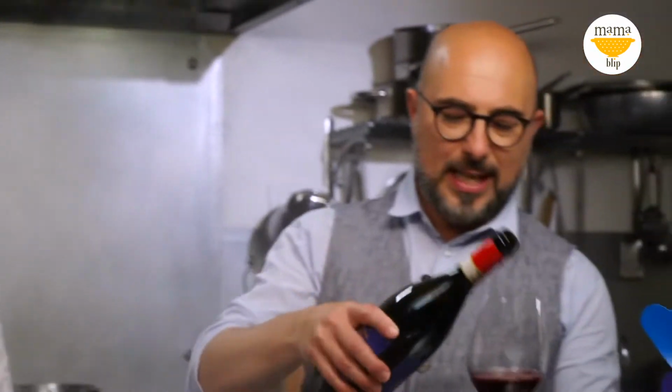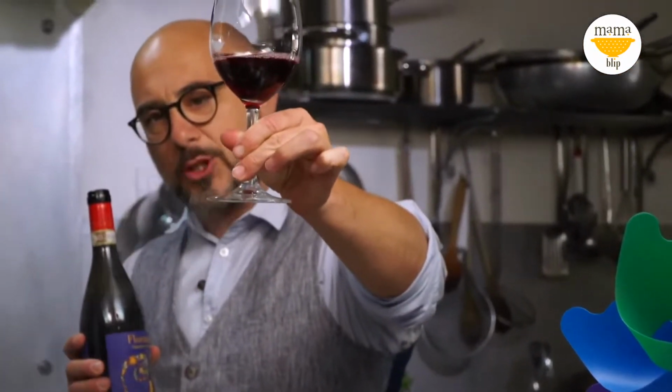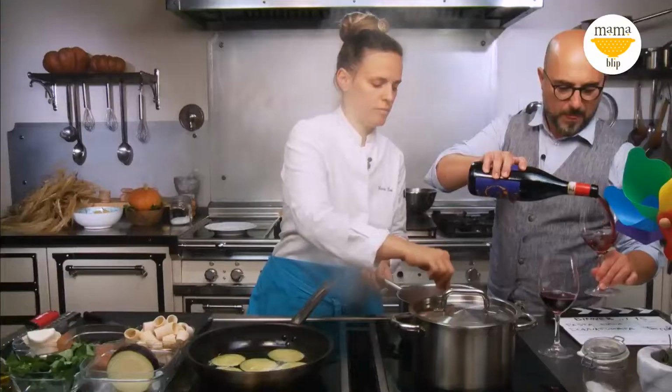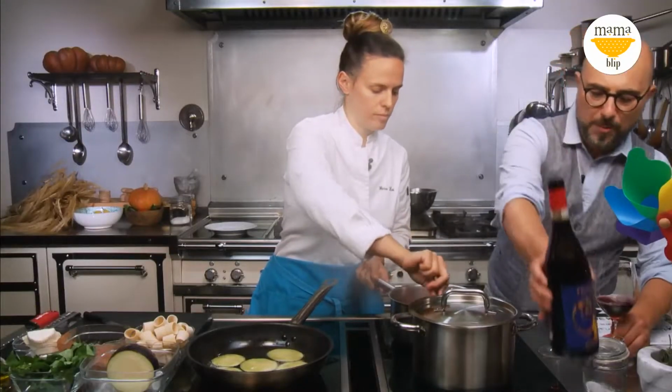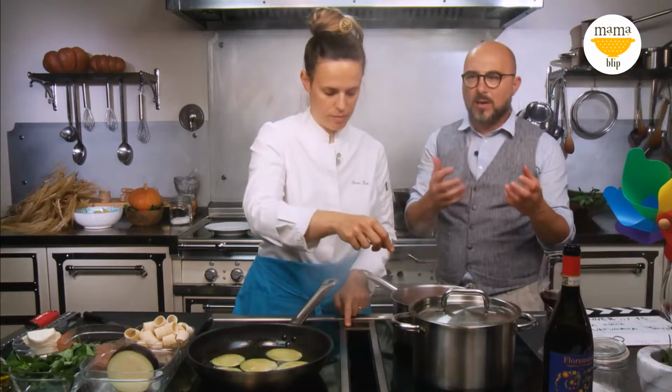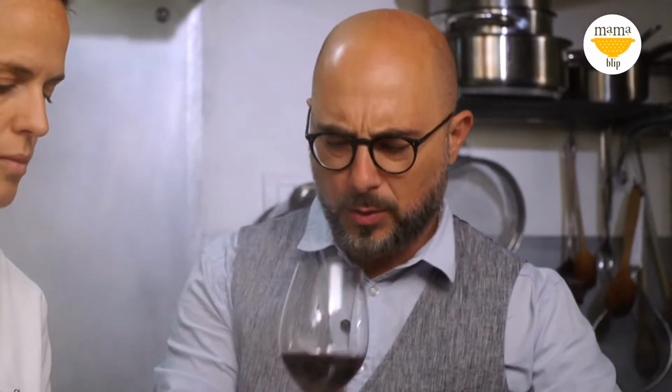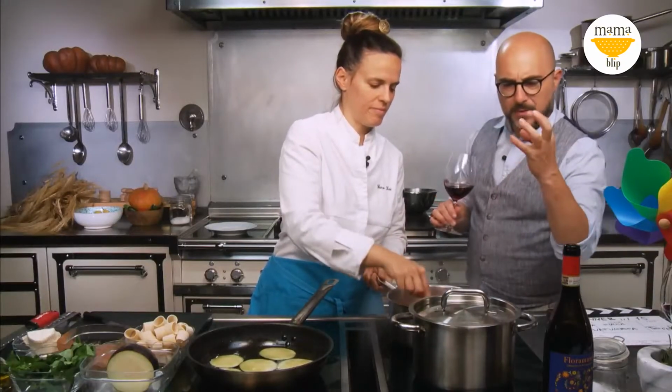Allora, guardate qua il colore. Red, ruby, transparent. You can see through the glass. This is Cerasuolo di Vittoria. It's a red ruby wine that is made with a lot of these super red fruit. Oh my gosh, the nose. There's a smoky element here, smoke, strawberries, some balsamic elements as well. So this is a falsely simple wine.